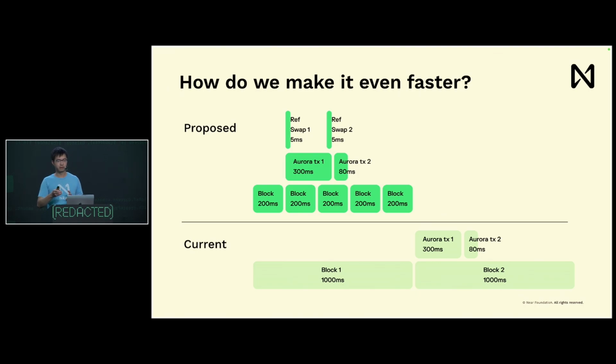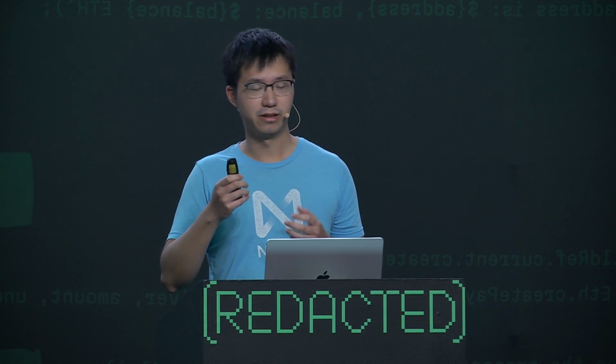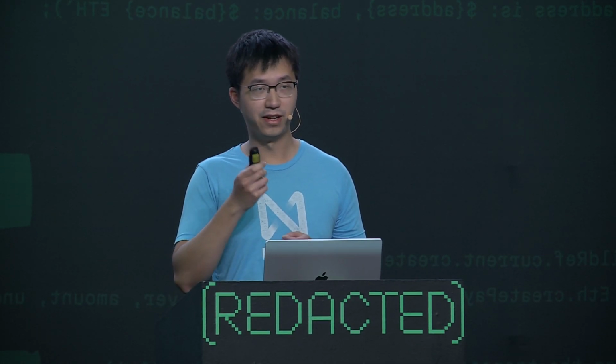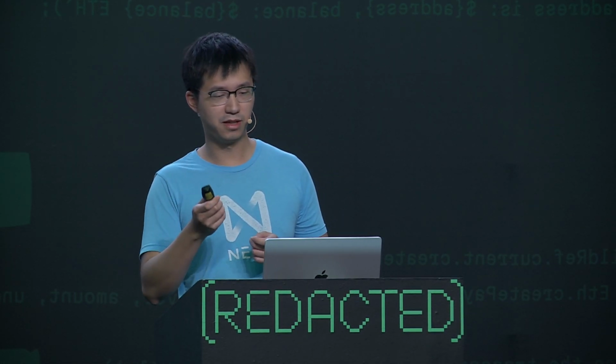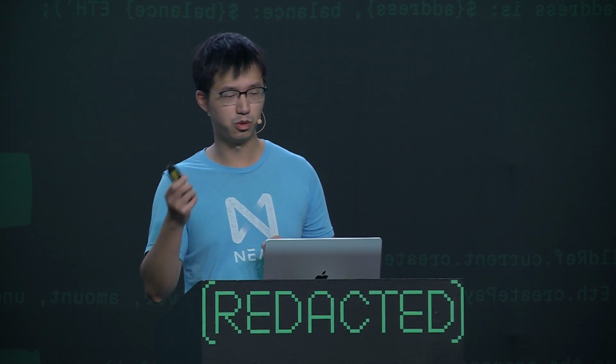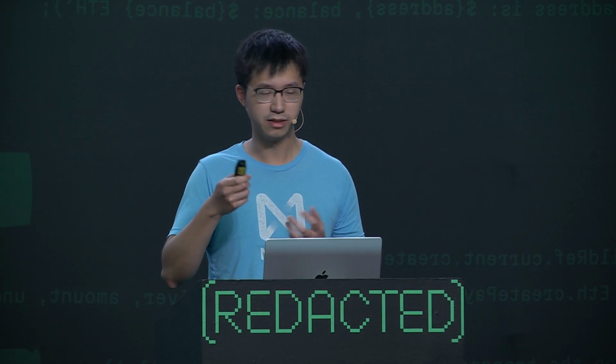So this, combined with what we already have with Nightshade 2.0, leads to a very bright future where not only is Near hyper-scalable, but also extremely fast and very versatile. You can build all kinds of different applications, whether it's a decentralized exchange that does some swaps, which is very fast to execute, or some long-running computation that takes seconds to execute.